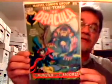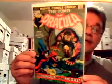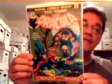Tomb of Dracula number 6. I think this is another Adams cover. I think he did number 1 and number 6. Yeah, I always love this cover. Nice high grade copy.